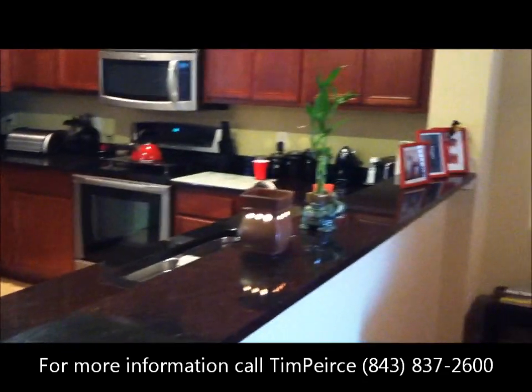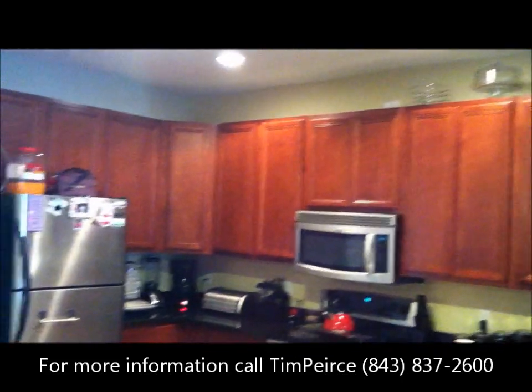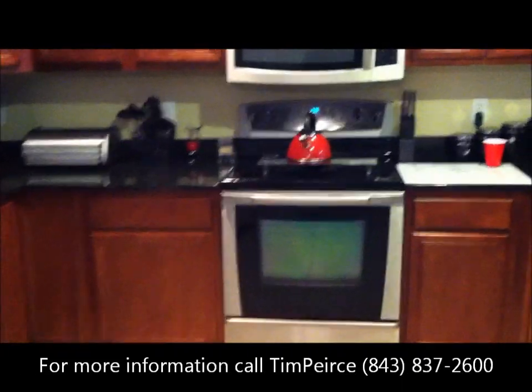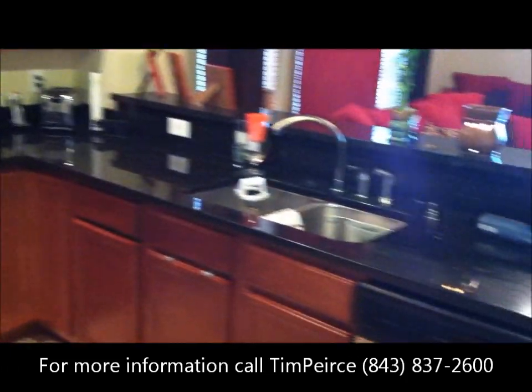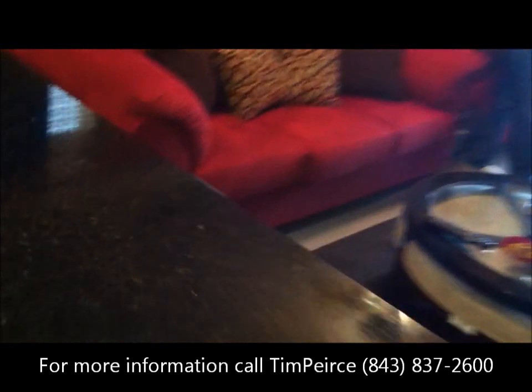This has got a very nice kitchen. It's been obviously upgraded. You've got upgraded cabinets, extra tall cabinets. You've got the stainless steel appliances. You've got a tile floor, granite countertop. I'll try and get you an idea on the color here. You can tell it's black, but there's more of a pattern in there.